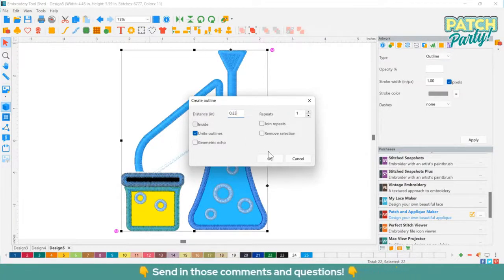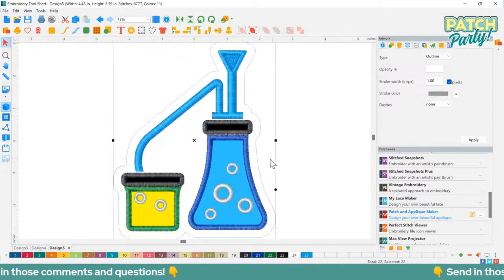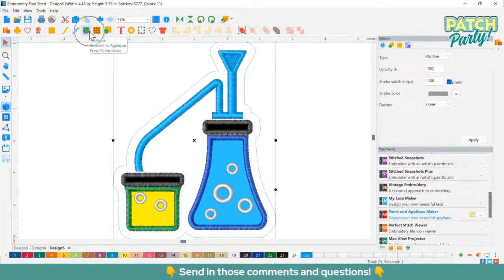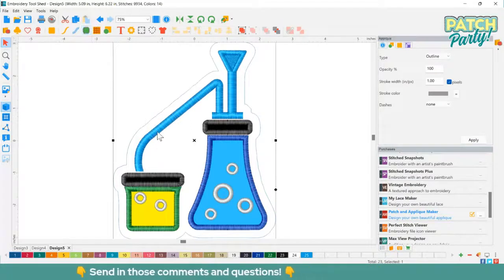So I'm going to put in a 1/4 inch. I've created this design and I was really pleased with that distance. So I'm going to say okay. And what it does is it traces around my design for me. And then all I have to do is one click, turn that into an applique.